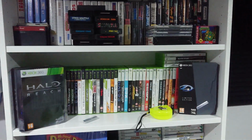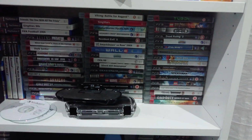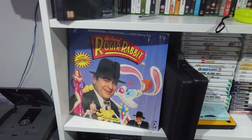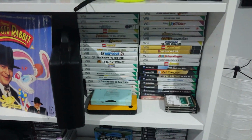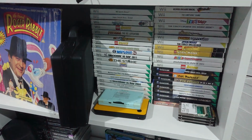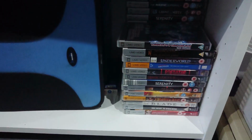This shelving unit here just contains all our console stuff. I've been adding a bit of Xbox 360 to the collection, and likewise PS3. You're starting to find these games more and more in the charity shops now, so now is definitely the time to start collecting for it. There's a wee Roger Rabbit Laserdisc there, and yes, I also collect Laserdiscs. Haven't done very much in terms of Nintendo with Wii or GameCube. You don't find an awful lot of them in the charity shops, especially the GameCube, but anything you do find on the Wii is usually the shovelware. We've added a bit more PSP to the collection, including some more UMD films.